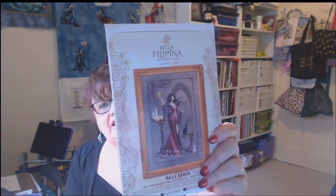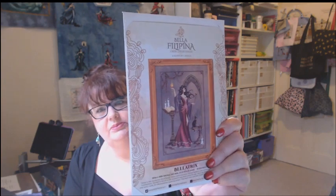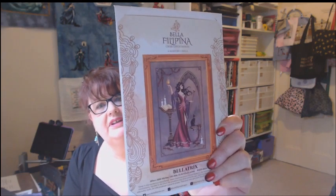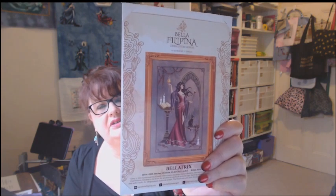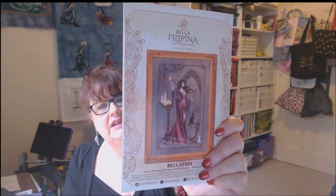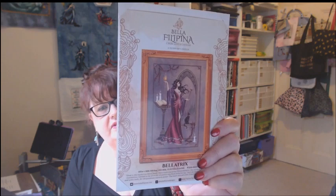Anyway, besides that, this one is very hard to show. Oh, that's not too bad with the glare. This is Bellatrix by Filipina. She is gorgeous, absolutely gorgeous. Again, there is a sale for this one.